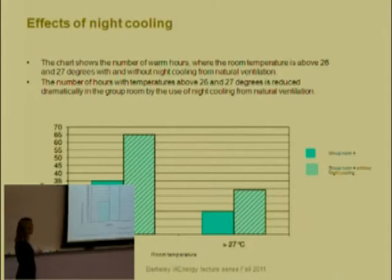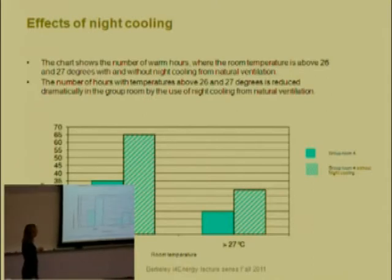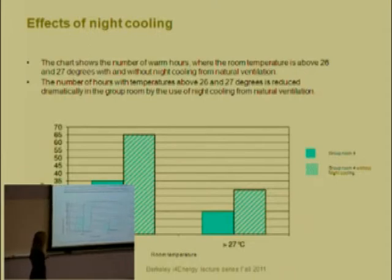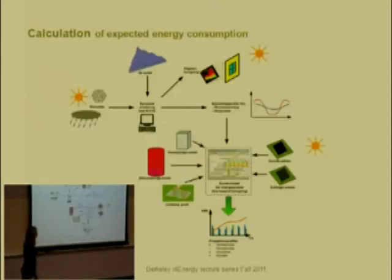And here you can see the number of hours in one of the group rooms with overheating more than 26 degrees during the day, with night cooling, and without night cooling, without having this natural ventilation where the window opens and the construction is being cooled, you will have many more hours with overheating. I forgot to say that all the inner walls in this house are concrete to have this heavy mass to regulate the climate.